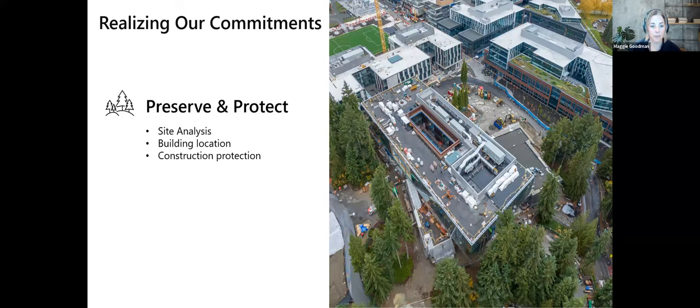So Kyra briefly mentioned this, but I think the first step in this preserving and protecting was really site analysis, and then thinking about how we locate our buildings on the site itself. We did have a lot of challenges, as she mentioned, in terms of some of the things we were trying to add, including the underground garage and the geothermal wells. But I think the mindset that we brought to this and what we asked all of our project partners to do was to really take this lens of preservation as a goal and help us to achieve that.